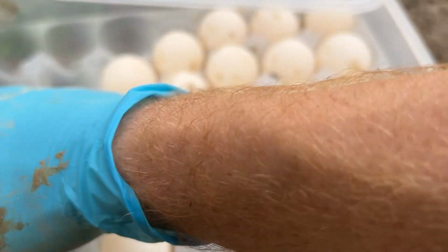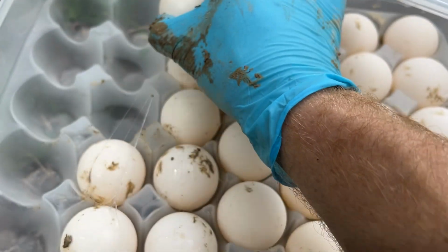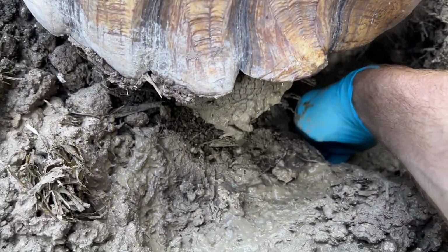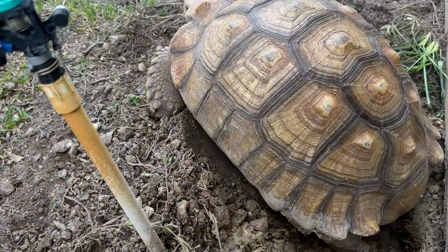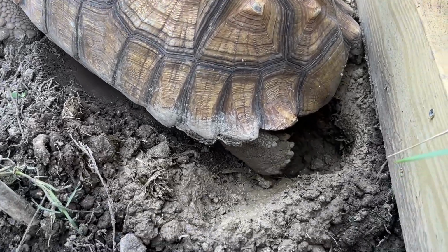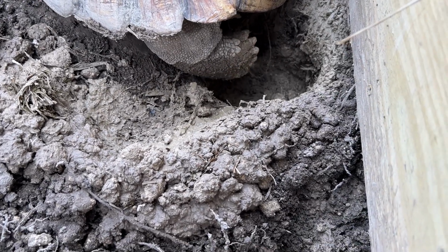Let's see. Looks like that's all of them for now. So far there's a total of 26 eggs. It's a pretty good sized clutch. Let's see if she lays any more. But it does look like she's starting to feel around, so maybe she's done. There we go. She's all done.